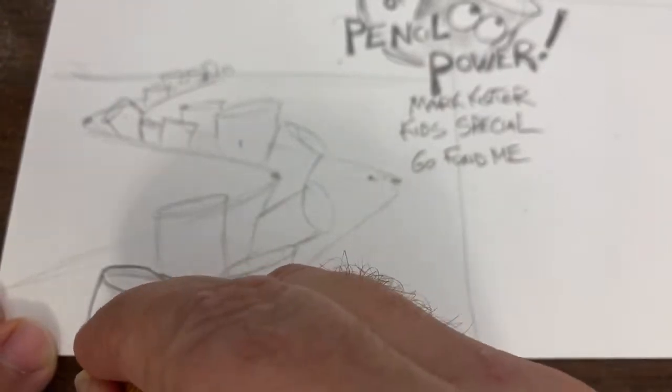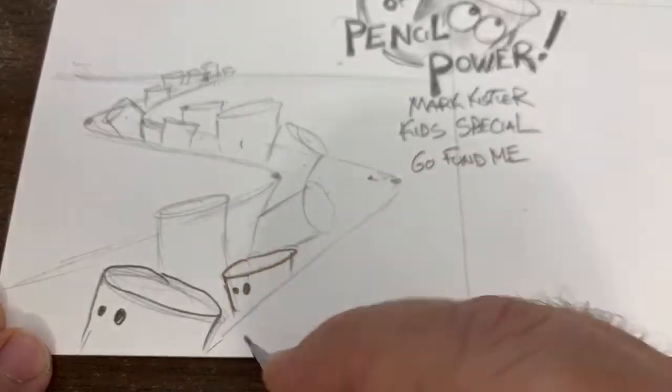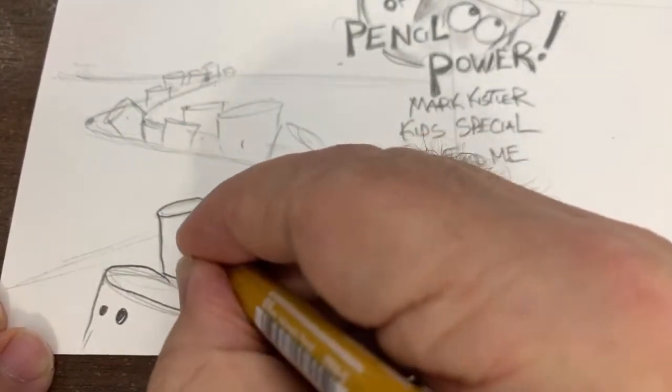So I'm gonna draw the near eye here and it gets smaller as it moves away. And then this guy, the near eye is larger, even in their eyes. Look at that. There's even positioning in their eyes. I'm going to darken in that canyon a little bit. Now you just go through and you darken in. The near eye is larger.